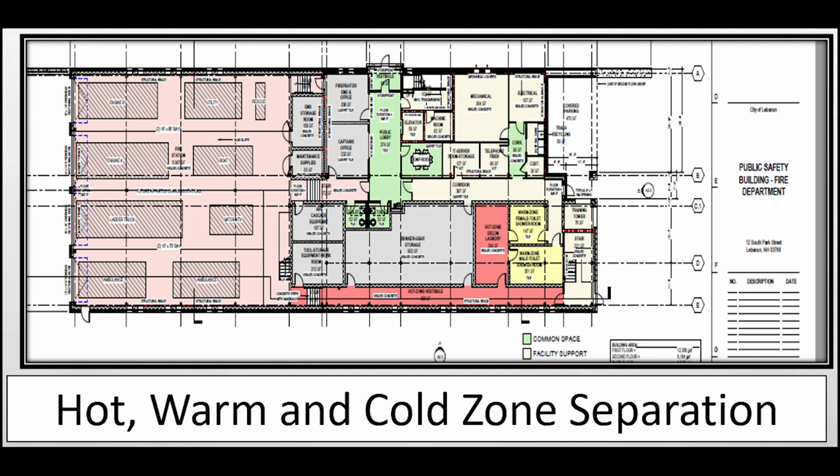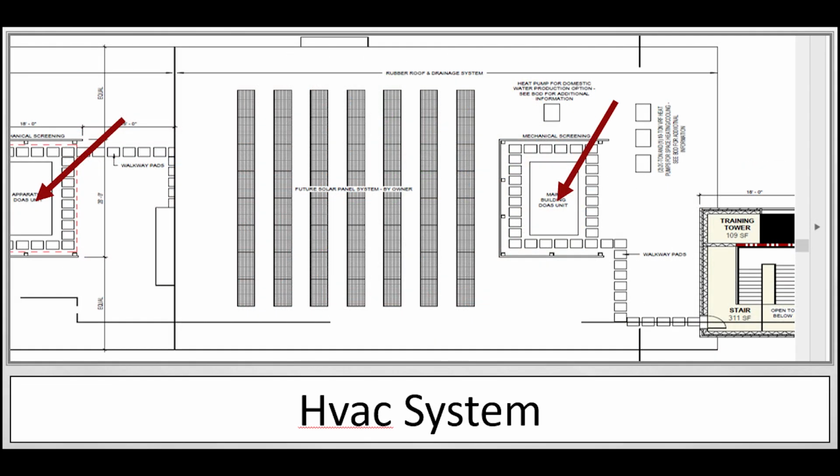Even though we have an exhaust system, there are still particulates that can escape, and they accumulate in offices and sleeping quarters. The new station's HVAC system will pressurize the area and prevent contaminants from entering other spaces. We have taken into account the feedback from medical experts and designed the station to prioritize their safety.